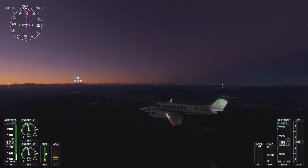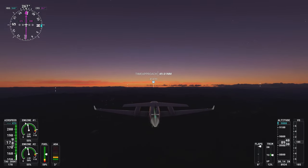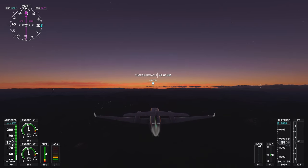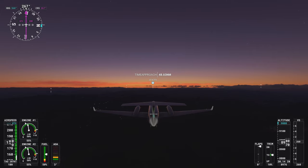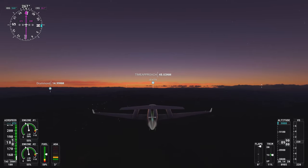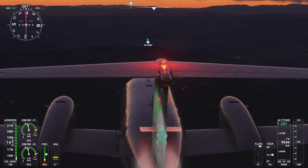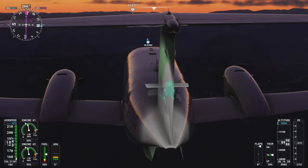Trying to catch all these views as we go by. But just cannot tell what's ahead of us. It's just complete darkness. If I zoom in, I might be able to see something. A little hard to do that with the mouse.